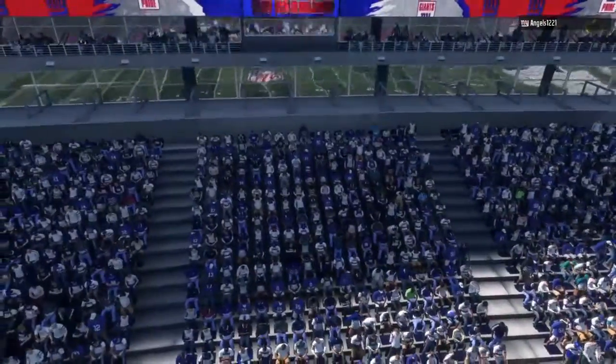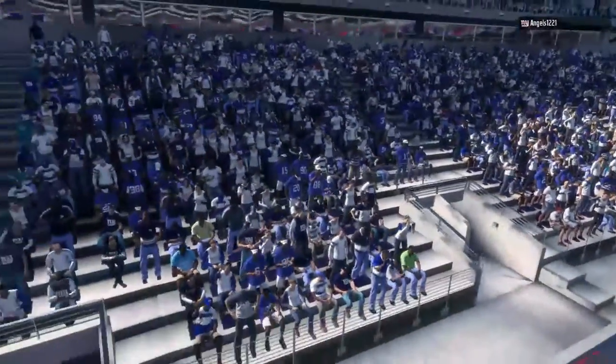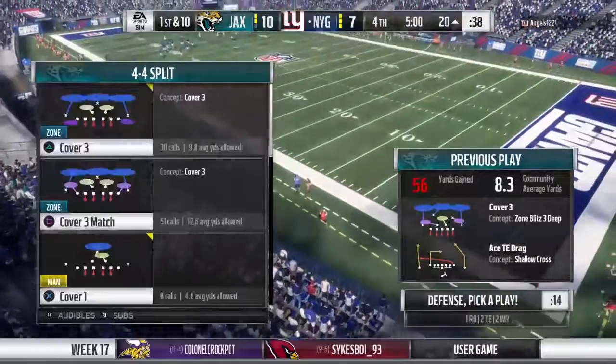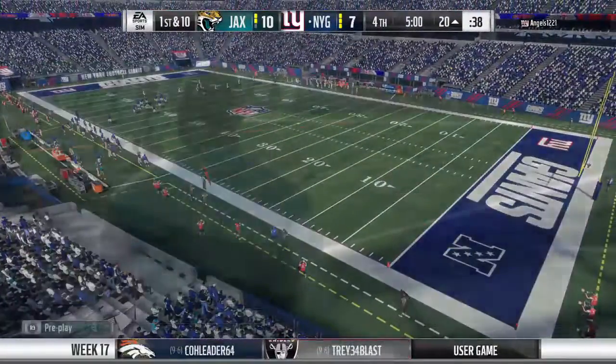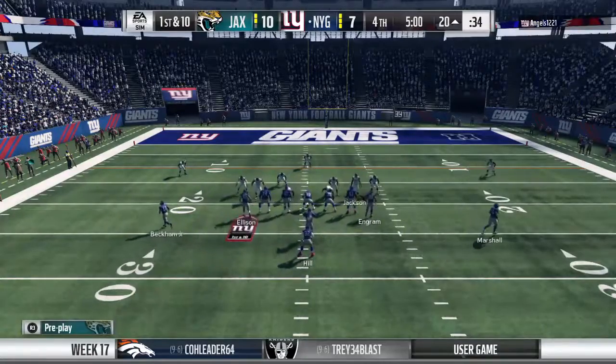Back now here at MetLife Stadium. It's been a very hotly contested game to this point. Just a field goal separating these two teams as we get set for the fourth quarter. Some good games going on in the early window. This might be the best of the bunch.